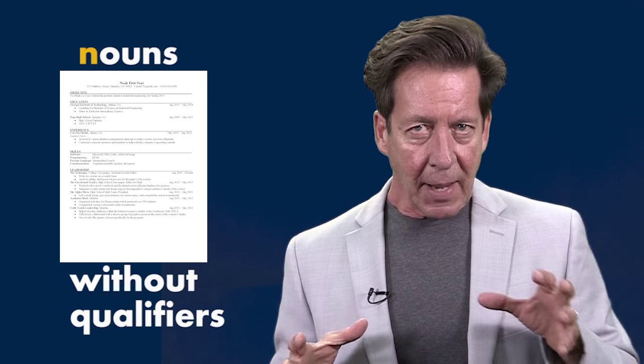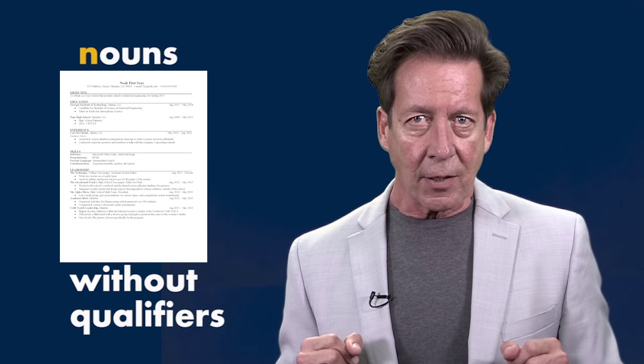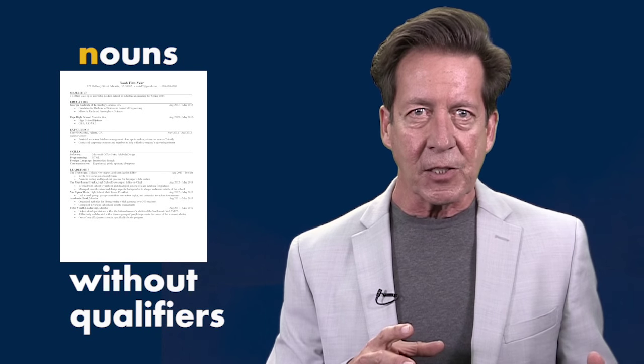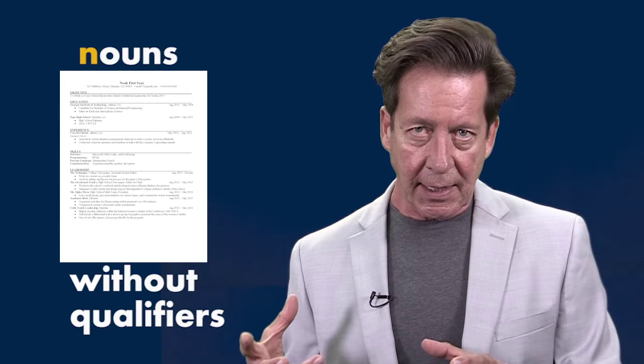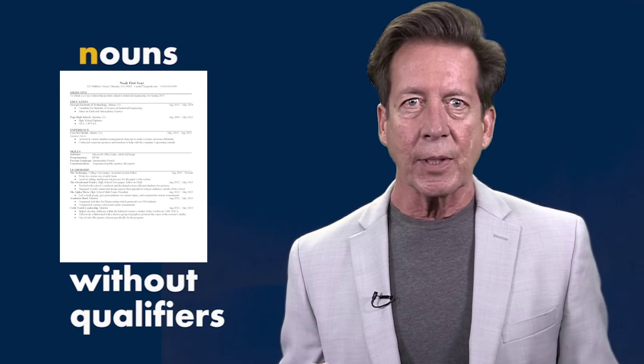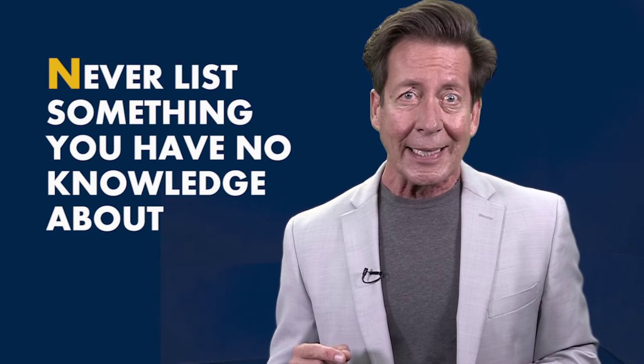Something else you'll notice about this section: these nouns aren't linked with qualifiers. It's not necessary to state how many years you have experience or proficiency in a topic. Just use the noun, provide the details when asked in your interview. Remember to never list something you have no knowledge about. You'll be found out quickly.